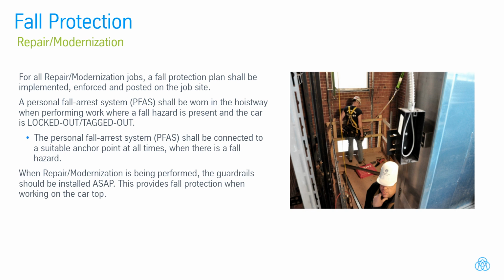A personal fall arrest system, PFAS, shall be worn in the hoistway when performing work where a fall hazard is present and the car is locked out/tagged out. The personal fall arrest system, PFAS, shall be connected to a suitable anchor point at all times when there is a fall hazard. When repair/modernization is being performed, the guardrails should be installed ASAP. This provides fall protection when working on the car top.